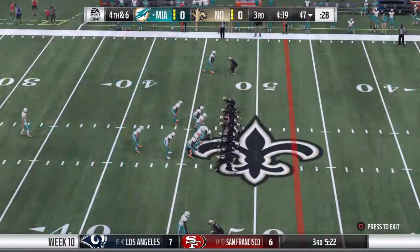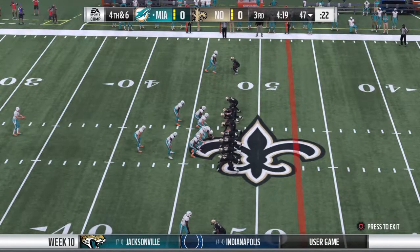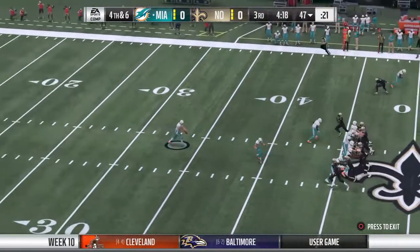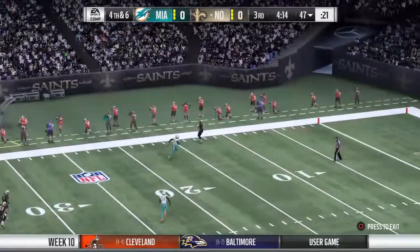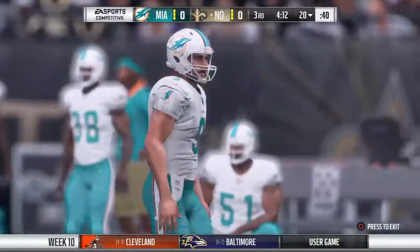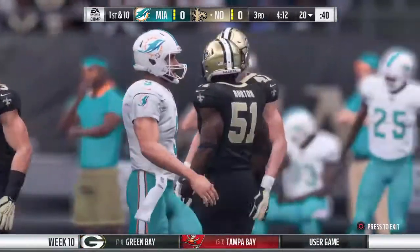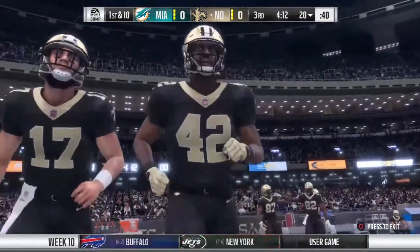The Dolphins will send out the punter now, as he'll punt it away for the 4th time today. And that one hits a little too close to the goal line, and it continues into the end zone for a touchback. The Saints coming out now to take the field.